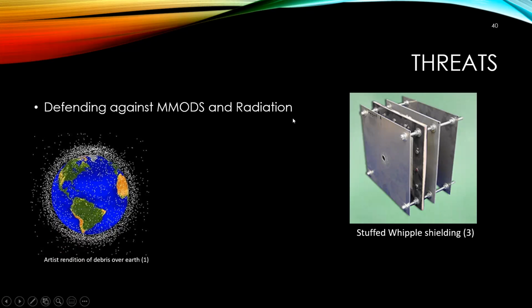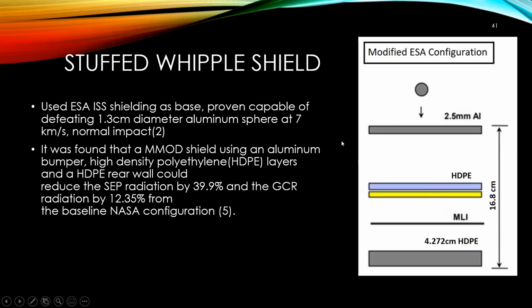We're going to be using Whipple shielding to prevent that. It's designed to fragment in such a way that by the time the particle reaches the craft itself, it does not puncture. So we're going to be using a modified European Space Agency shielding that they use on the ISS as a base. It's been proven capable of defeating 1.3 centimeter diameter aluminum spheres at 7 kilometers per second on nominal impacts. However, we're modifying it to improve its defense against radiation by replacing the interior wall with high density polyethylene, as it was shown in a 2013 study by NASA that it is much better against radiation.